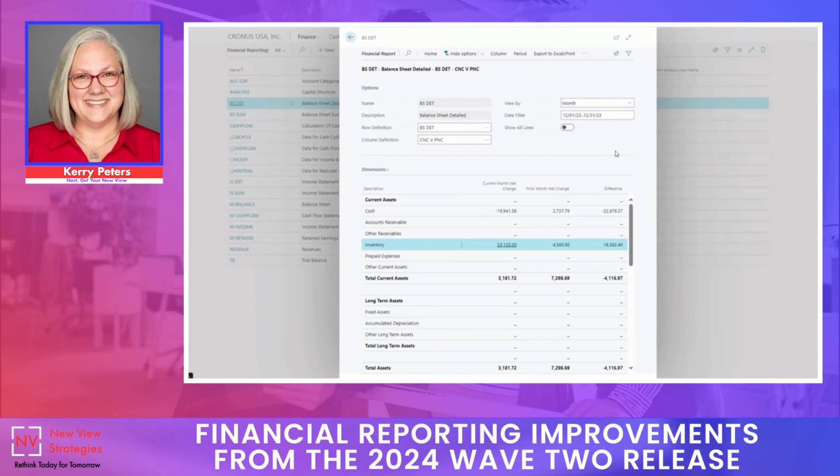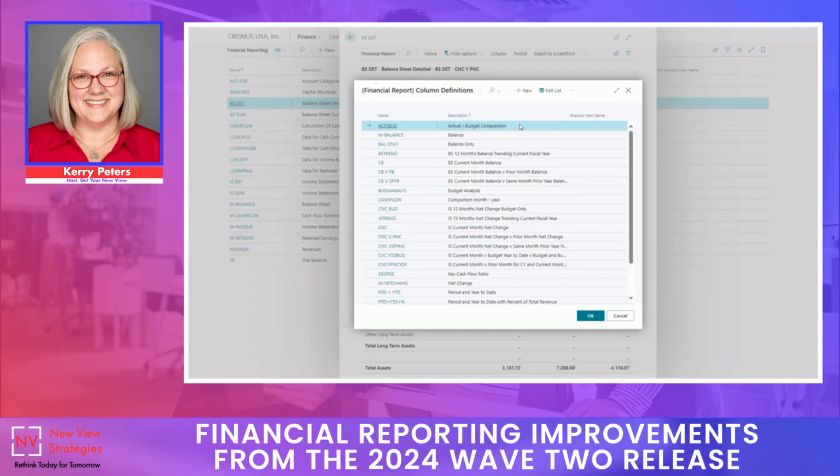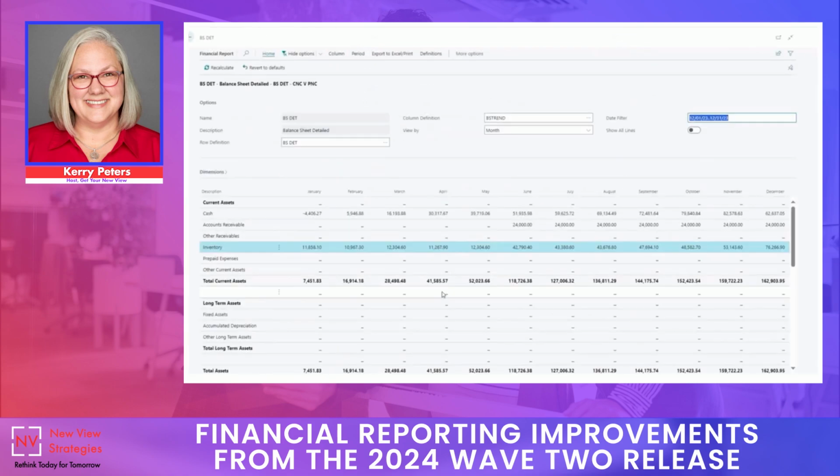Just like all of the other ones, I can switch and take a look at the column definition options here. This one is giving me the current month net change versus the prior month net change, but I could choose to take a look at my 12-month balance trending, right? So if I wanted to take a look at what's happening with the trends over 12 months with my balance sheet, this is a tool that accountants ask for all the time.